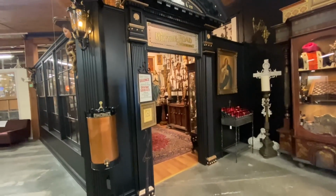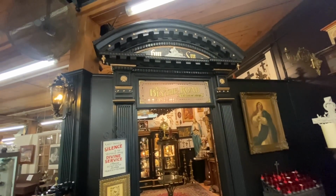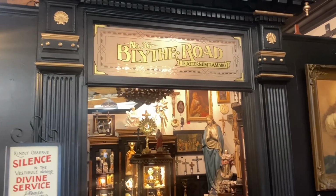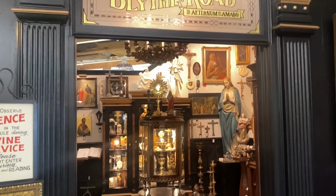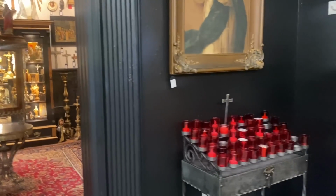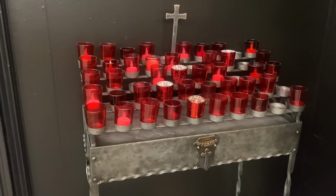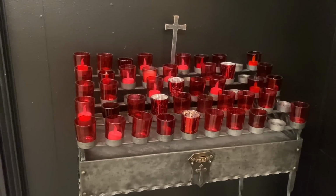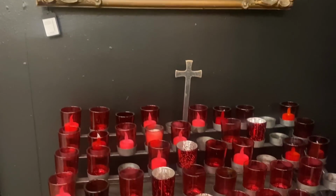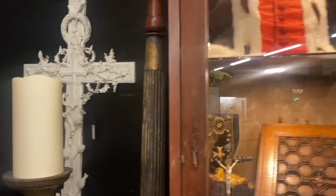This booth was filled with very, very old liturgical things. I was absolutely fascinated with so many of them from years and years ago. I don't know where they managed to collect all these. And do you remember in the churches, the little votive places where you would light a candle for a special intention? Gosh, I must have lit a bunch of those during my life.